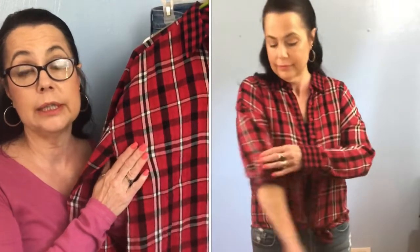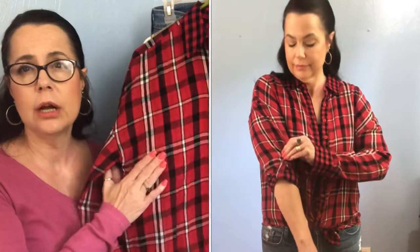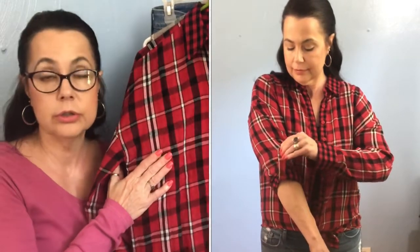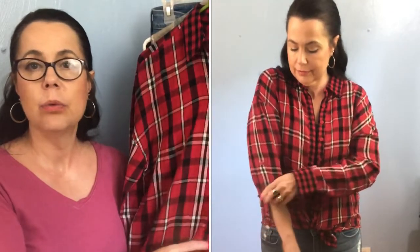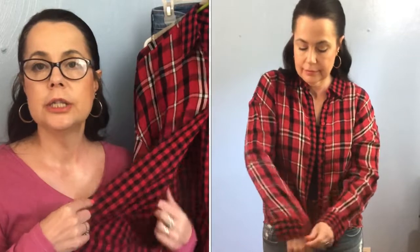It's a very lightweight flannel. It's a very soft flannel too at that, so that was really nice. Yeah, this is not like a heavy duty flannel like it's going to keep you warm. It's more to keep the wind off of you kind of thing. That's why I put just a black cami on underneath it. And then I would probably want to tie it right there at the waist. But yeah, overall a cute look. I'm not going to buy this because I already have almost exactly this. So I'm just not going to invest in it.